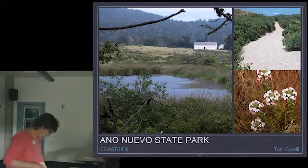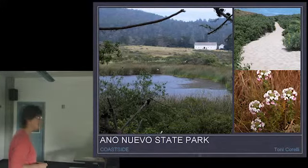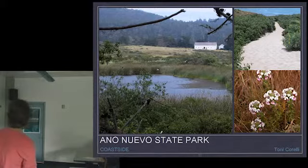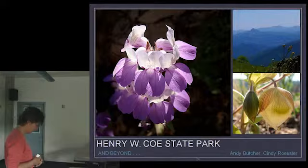It's the Marine Education Center, and it focuses mostly on the marine resources there, but they have a great bookstore and a lot of good plant books, so you can go there for plants too. Okay, I wanted to mention, just to finish off, three parks that are not in the Santa Cruz Mountains, but if you live in the San Francisco Bay Area and you want to see wildflowers, these are other places that I highly recommend.